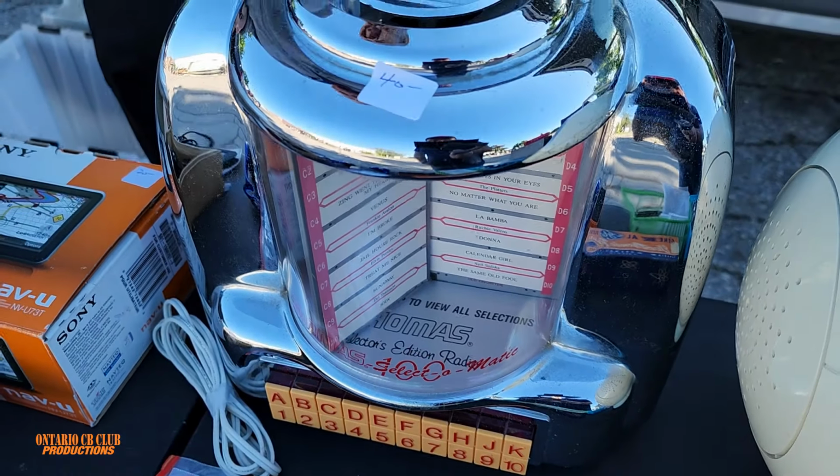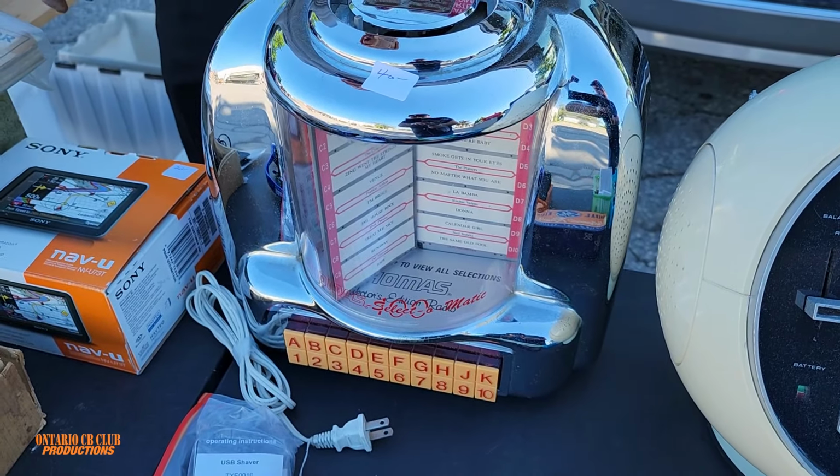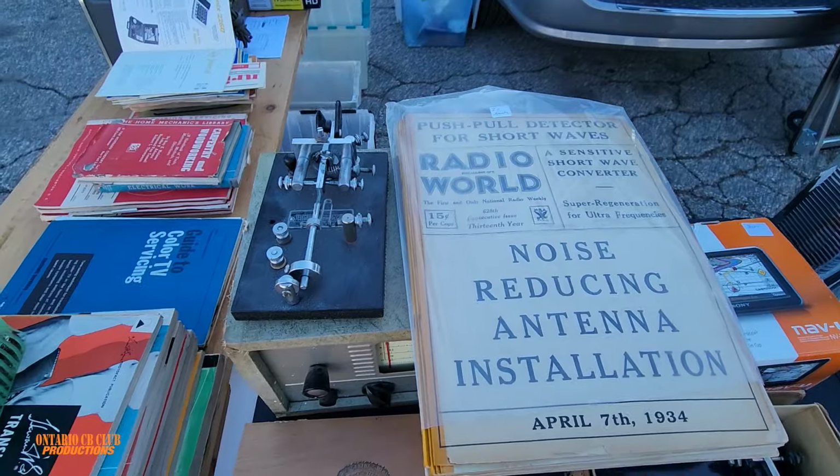It's a novelty radio. Yeah, very cool, very nice. You don't get to see these things. That's funny. Yeah.